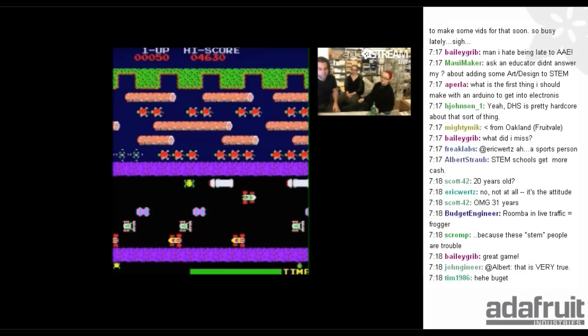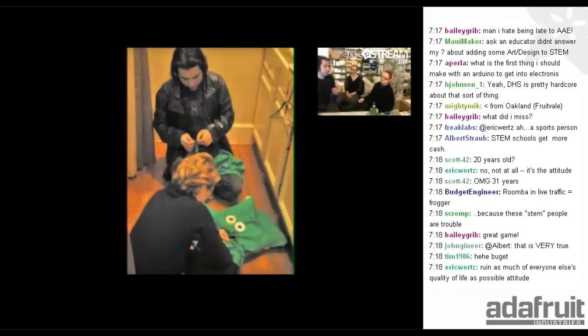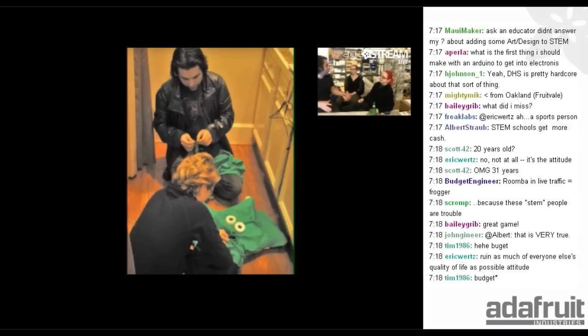Because the first project we worked on together, and I have photos of it, was Roomba Frogger. We took a Roomba and dressed it up like a frog. Yeah, we met, and then we were like, okay, let's put a robot in traffic. Well, there's a little bit more than that.